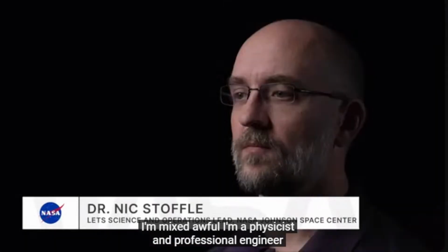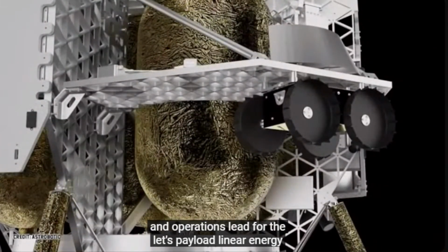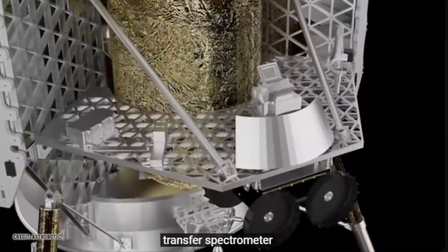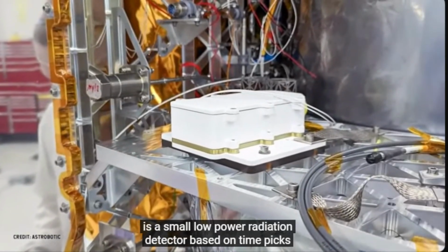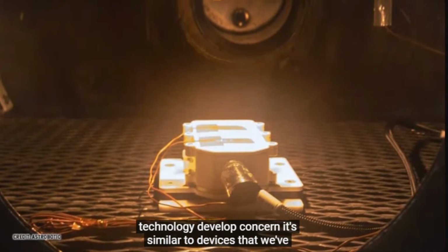I'm Nick Stoffel. I'm a physicist and professional engineer, science and operations lead for the LETS payload. The Linear Energy Transfer Spectrometer is a small, low-power radiation detector based on Timepix technology developed at CERN. It's similar to devices that we've flown on ISS and Artemis.